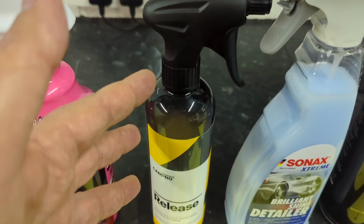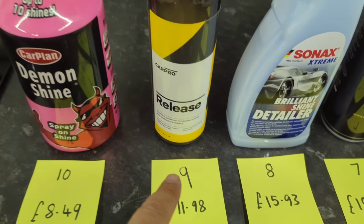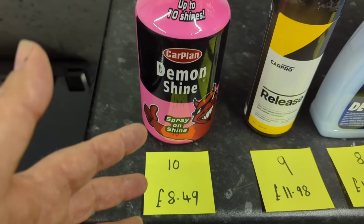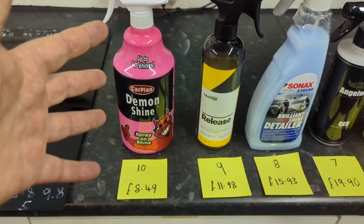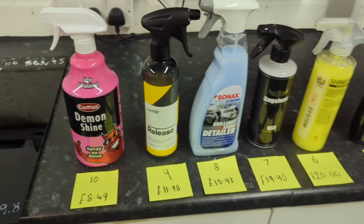You think it'd be really expensive. This CarPro Release product is incredibly good value at £11.98 per litre, 9 points. But the best value here, it comes in 1 litre. It costs £8.49 without the discounts, which is the cheapest in the test, is the CarPlan Demon Shine. So if you're looking for value for money, these 3 are the best, but the Demon Shine takes it with 10 points.